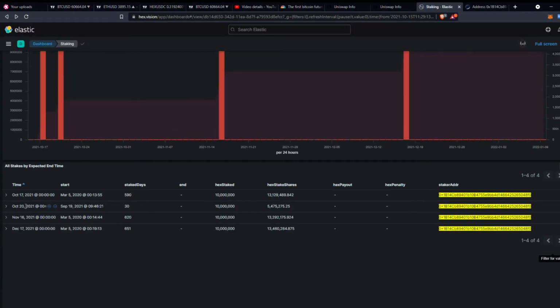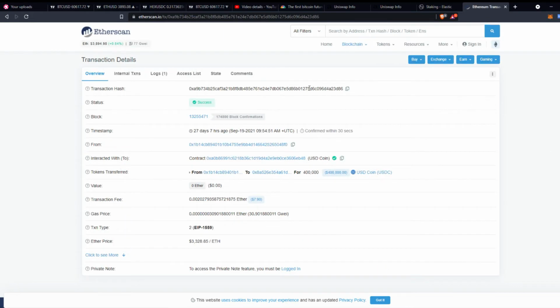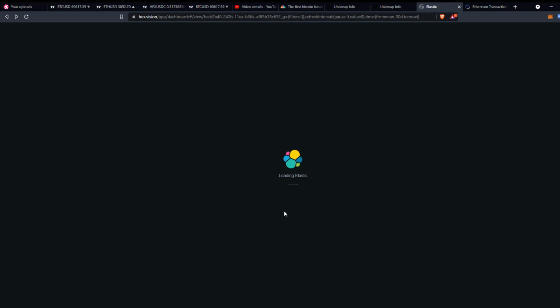And here's an example. This guy right here has a HEX stake ending October 17th for 10 million HEX and October 20th for 10 million HEX. He's got 40 million HEX coming out in the next couple months. And if we look at his wallet, this guy is selling. He's a seller. He's got $400,000 of USD Coin out 27 days ago and 7 hours ago. And this guy is probably going to dump all of it. And he's just one guy of many. So watch your back out there.